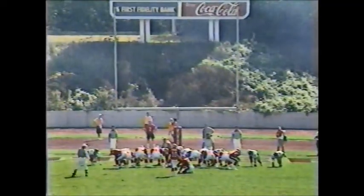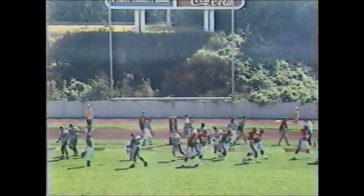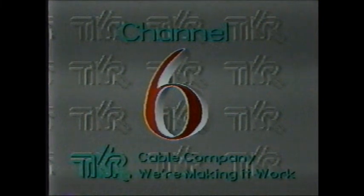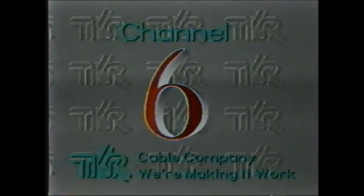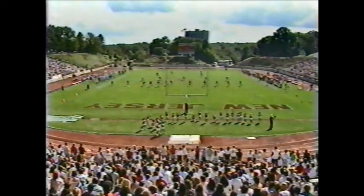Jeff Hansen, straightaway place kicker, in to kick the extra point. Kick is up. It is good. 12 minutes, 43 seconds remaining in the fourth. A break in the action. Rutgers 21 and Colgate 10. Jenkins to get into the end zone. 21-10, our score. Rutgers in the lead, 12:43 remaining in the fourth.